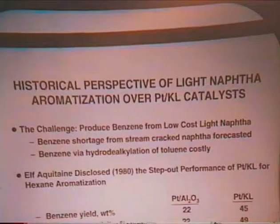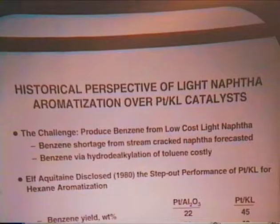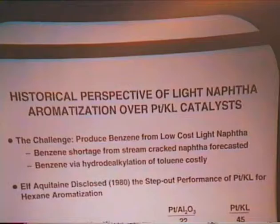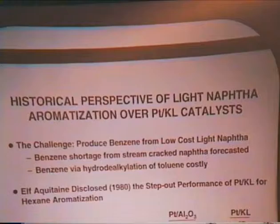I might put in a historical perspective about the use of platinum KL catalysts for the aromatization of light paraffins. The challenge in the early 1980s at Exxon was to produce benzene from a low-cost light naphtha. The reason was really twofold. It was forecast that there was going to be a substantial shortage from conventional steam cracker naphtha, and benzene directly by hydrodealkylation of toluene was considered an expensive approach.